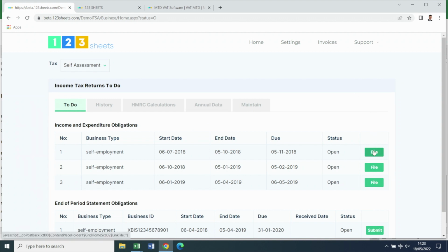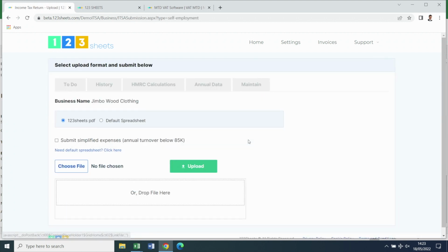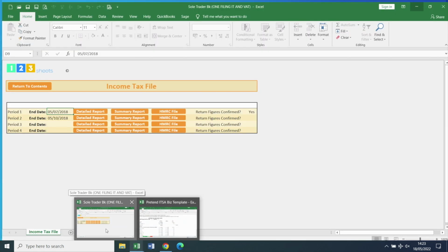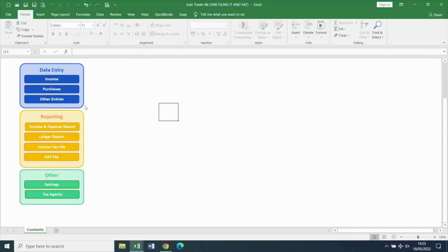Okay, so let's do that, and we'll do a quarterly filing this time using our spreadsheet. So I'll go to our bookkeeping spreadsheet, which is this one. Let me just go to the contents page. First of all, you notice down the bottom, there's no death by worksheets. At any one time, there's only one worksheet open. There's code embedded into the spreadsheet that does a lot of the hard work, making sure that clients can't mess things up, delete stuff, or overwrite stuff, and I'll take you through some of that.